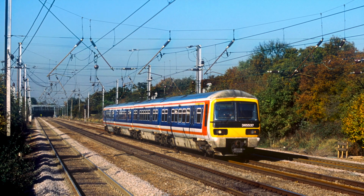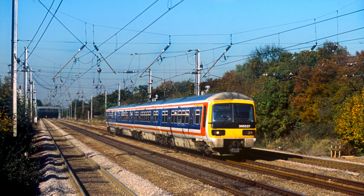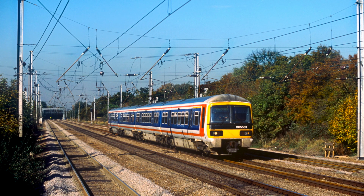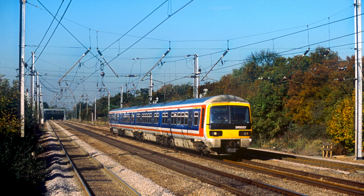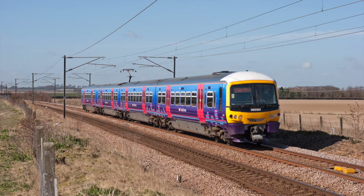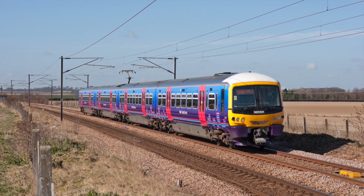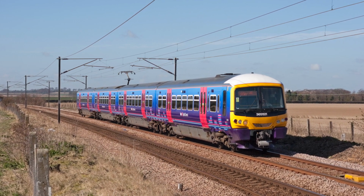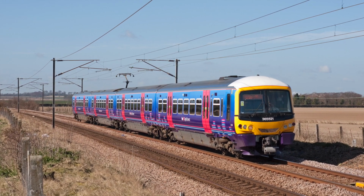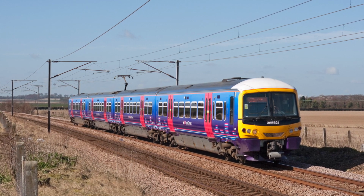The next batch of 25 Class 365s, numbered 365-517 to 365-541, were delivered to Hornsey TMD to operate services on the East Coast Main Line from London King's Cross to Peterborough and King's Lynn. The first unit of this batch entered service with Network South East on the 9th of December 1996. All were included in the transfer of the franchise to West Anglia Great Northern in January 1997. The last unit was delivered in January 1998.